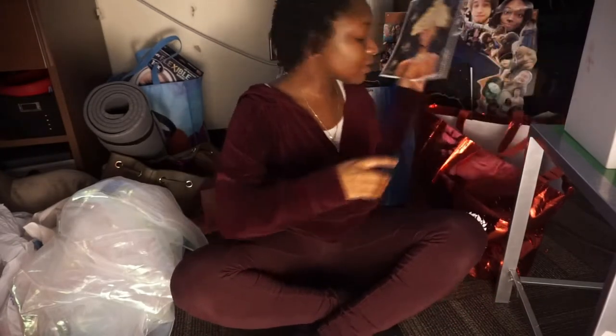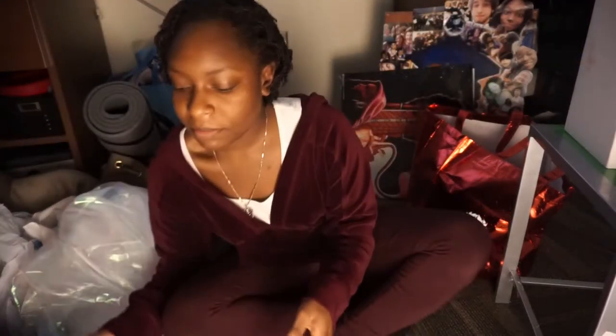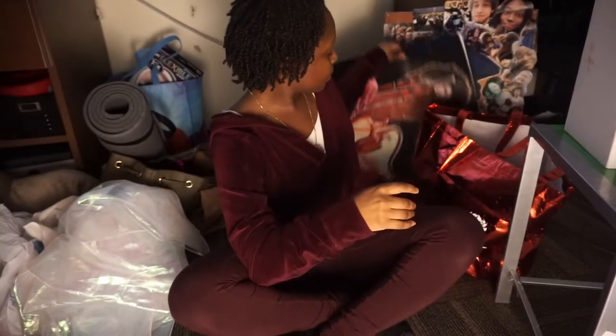I've got some posters and stuff that I have had for a while. Some stuff that I painted and some stuff that I bought at a poster sale.